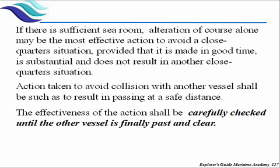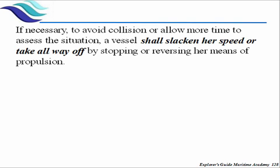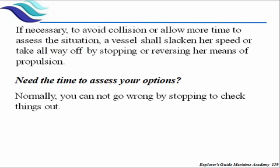Carefully check until the other vessel is passed and clear. We've taken our actions; we just don't want to ignore it then. We want to follow through, just like on a highway. If necessary to avoid a collision or allow more time, we can slacken our speed. I don't suggest taking all the way off, because if you have no water over the rudder, you have no steering ability. But the idea is, if we need more time to assess the situation or take action, slow down. Normally you can't go wrong by slowing down. Again, if you stop totally, you have no control of the vessel.